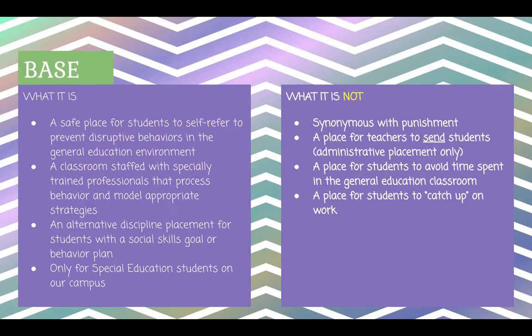It's only an administrative placement if a student is not a self-referral, and I'll get to that in a second. It's not a place for students to avoid time spent in the general education classroom, and it's not a place for students to catch up on work. So understand that those are some things that we need to avoid in order to keep this program up and rolling in the way that it was meant to be.